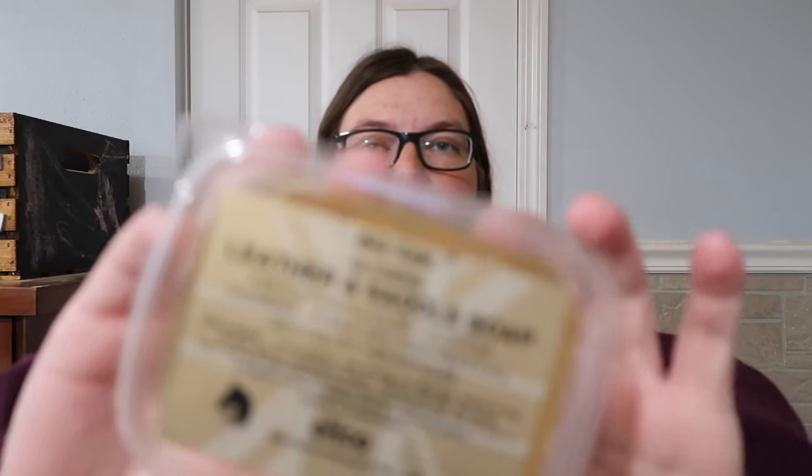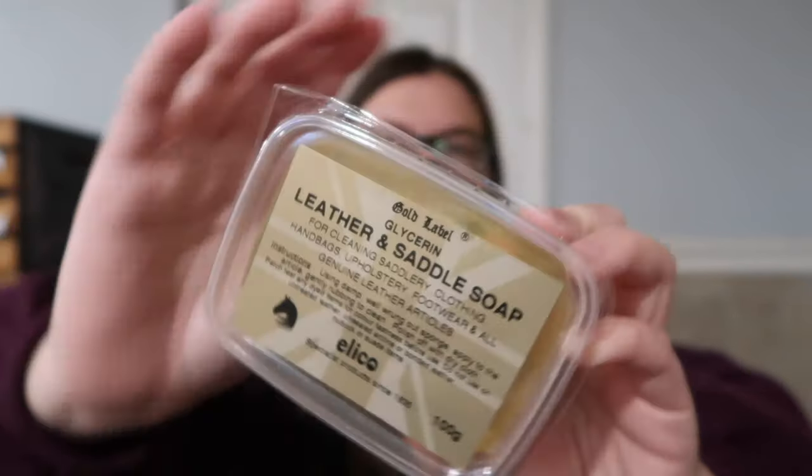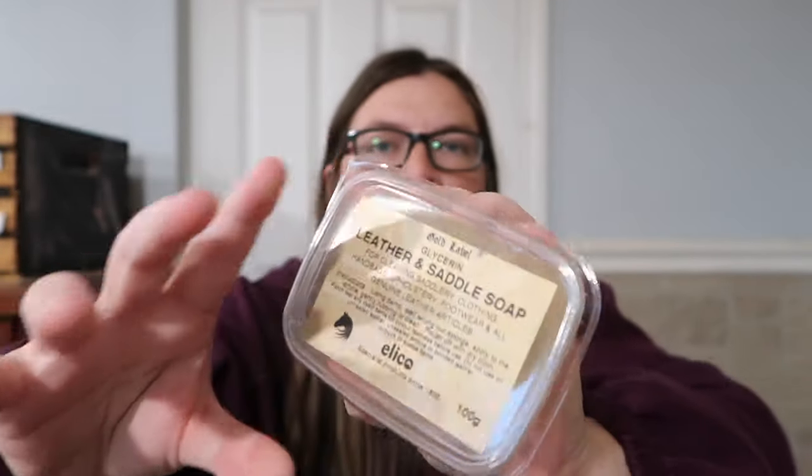Here is the Forelock and Fringe Advent Calendar day 4. It looks like it is gold label glycerin leather and saddle soap. We'll focus on that. There's what it looks like. So that is the Forelock and Fringe Advent Calendar Day 4.